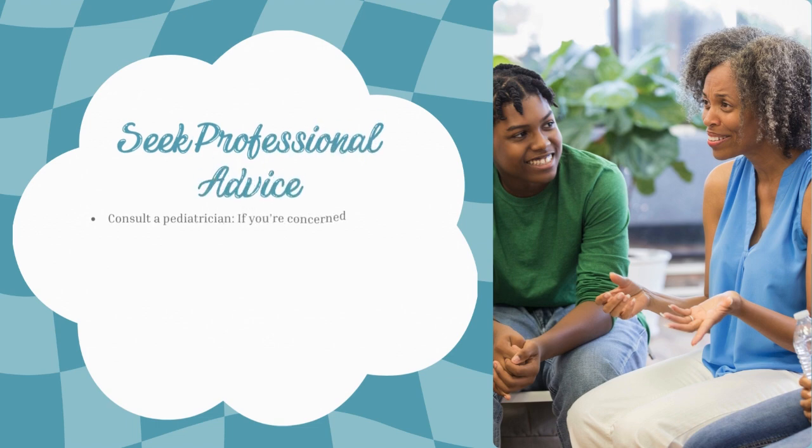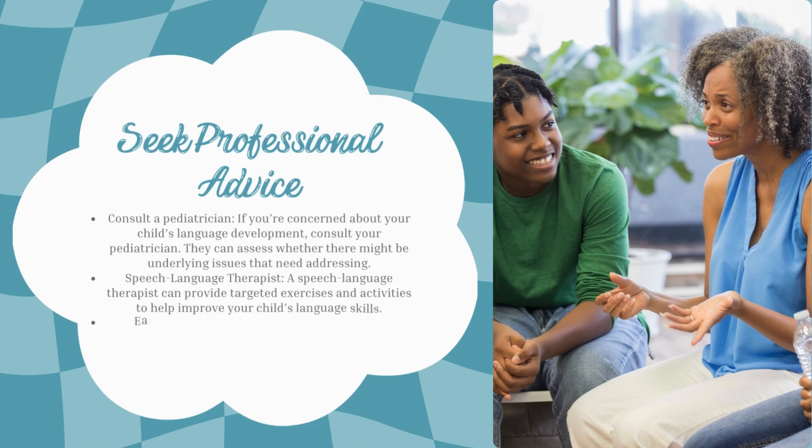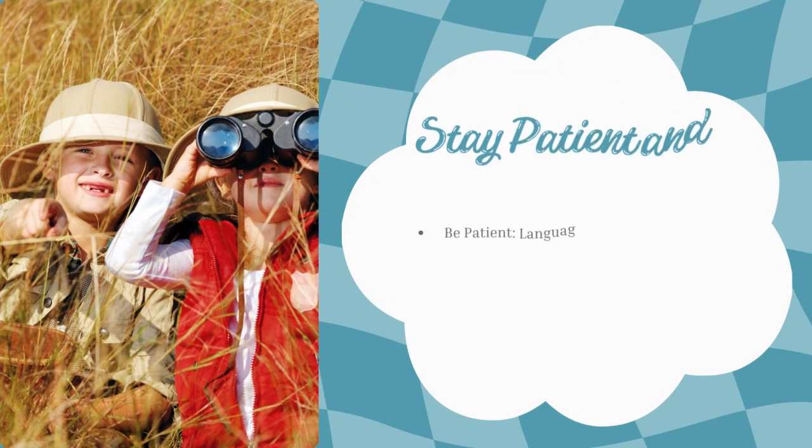Seek professional advice. Consult a pediatrician: if you're concerned about your child's language development, consult your pediatrician. They can assess whether there might be underlying issues that need addressing. Speech-language therapist: a speech-language therapist can provide targeted exercises and activities to help improve your child's language skills. Early intervention programs: look into early intervention programs that offer support for children who may need extra help with developmental milestones.